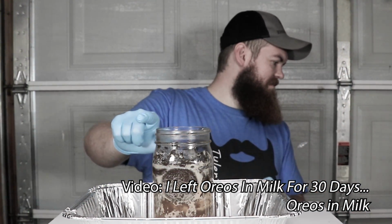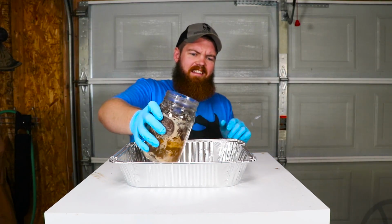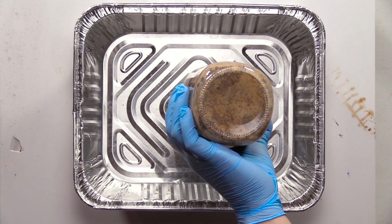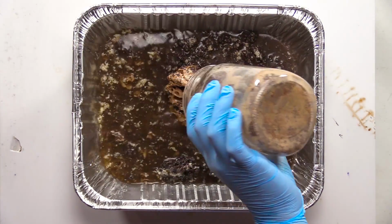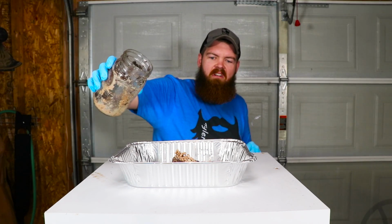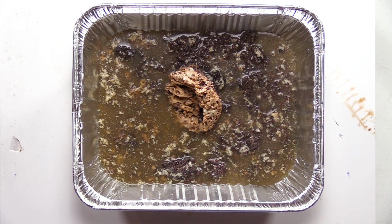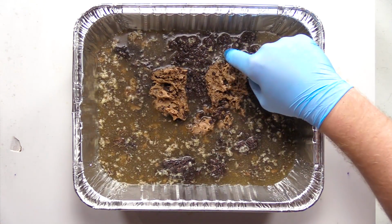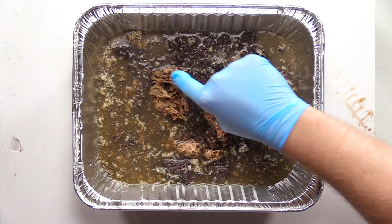Oh, it's so solid it won't come out. Oh, that's horrible. I guess this is the milk, I don't know if this is milk or if this is part of the Oreos.